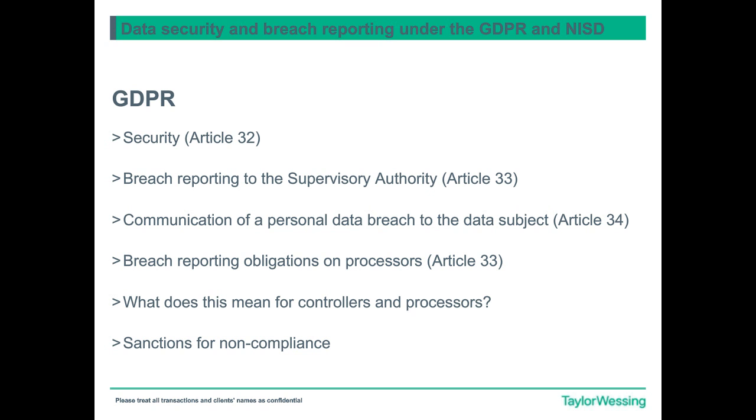Where a personal data breach is likely to result in a high risk to the rights and freedoms of a data subject, the controller also has to communicate the breach to the data subject without undue delay. The communication must describe in clear and plain language the nature of the breach and at least give the name and contact details of the relevant DPO or contact point, the likely consequences of the breach, and the measures taken or proposed by the controller to address the breach or mitigate its effects.